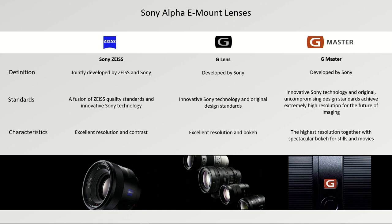So it's a fusion of Sony's technology and also Zeiss's high quality standards. They typically display excellent resolution and contrast. And then the G series are gold standard lenses that are out there on the market. These are really developed in-house by Sony entirely.